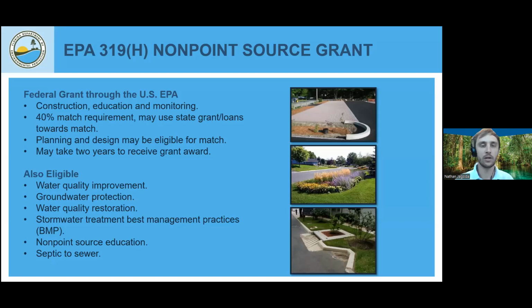So the first grant I'm going to discuss today is our 319 grant. And I'll just start by saying with both of these grants, we're very eager to fund green stormwater infrastructure. We are also able to fund gray infrastructure. So we can fund 2 different types of projects, but we are always eager and excited when we get GSI proposals in. So I'm going to start with our federal grant, our 319H grant.